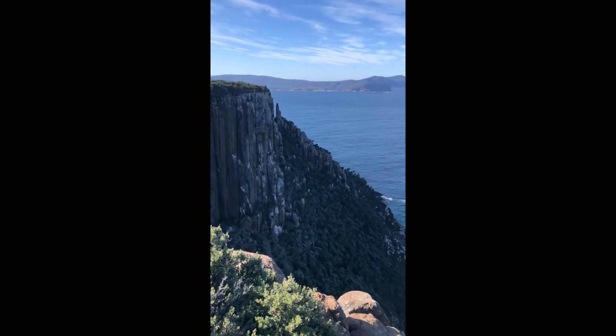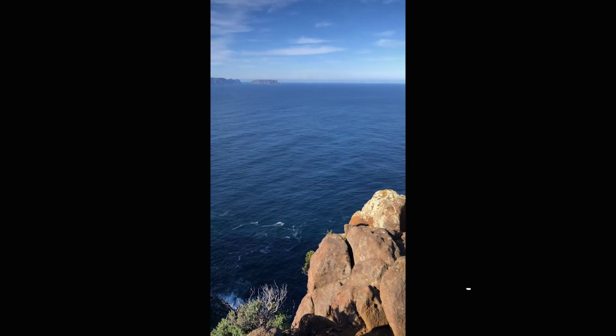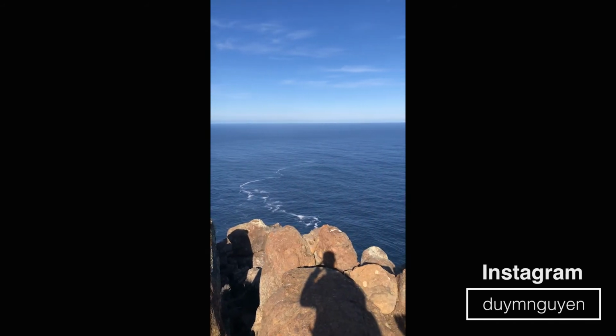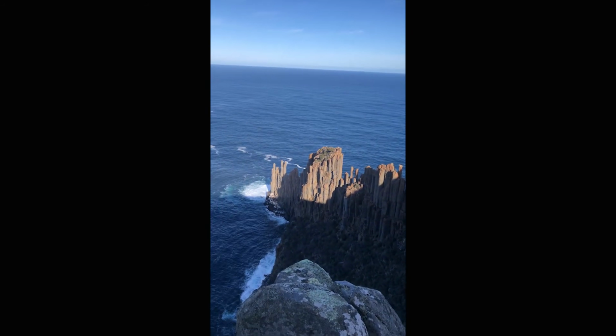And as you can see in the video, the track has got a lot to offer. We've gone through an open forest, passing by a lot of beautiful cliff edges, and the coastline view is really stunning until it drops into the ocean at the end of the Cape Raoul.